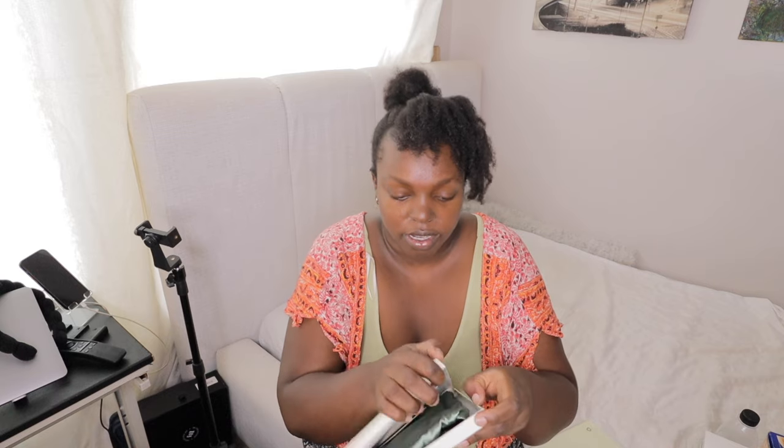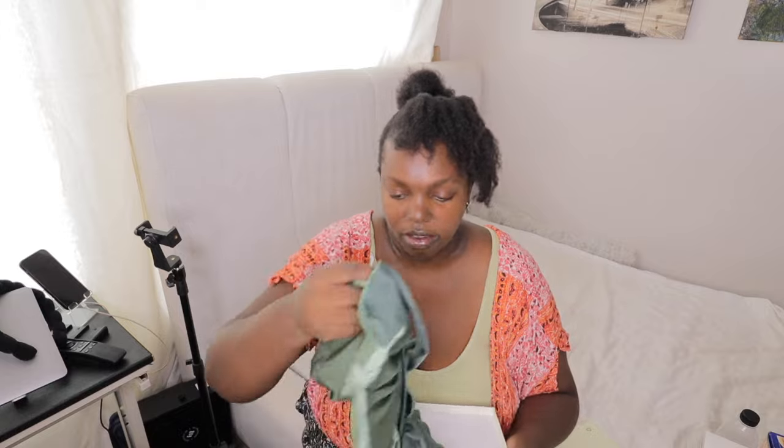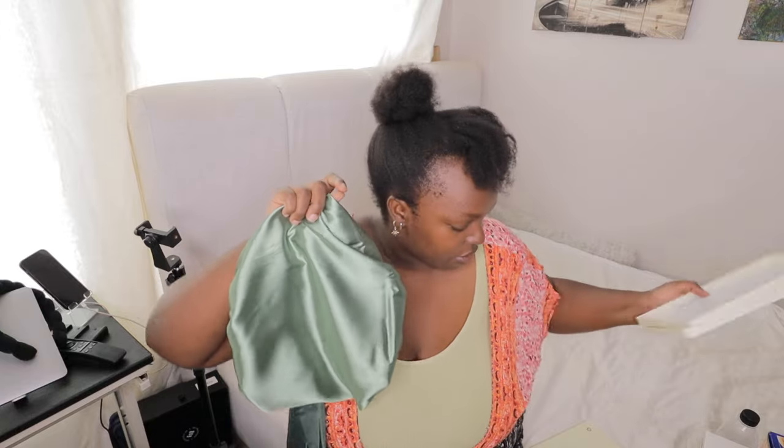Yeah, I'm so excited. I think I'm gonna wash them first. Do you wash your set when you buy it? Because I feel like it's already clean. Why did they send me this color? I told them I did not choose this color. I hope this is the bonnet. Oh, thank God it's the bonnet, because I'm all white or ivory.